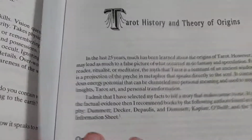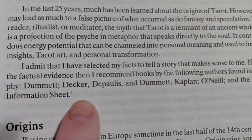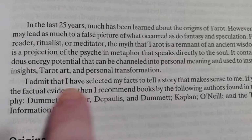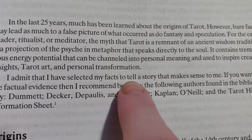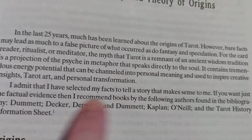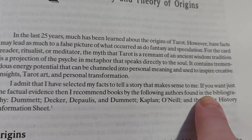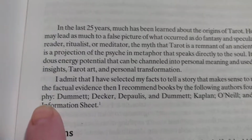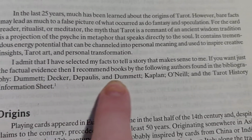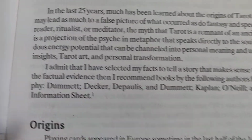Now, this is very important, and the only reason why I highlighted this is because it says here, I admit that I have selected my facts to tell a story that makes sense to me. If you just want the actual evidence, then I recommend books by the following authors found in the bibliography and the Tarot History Information Sheet.